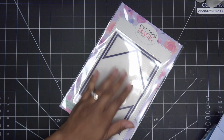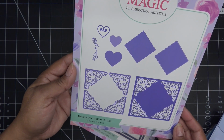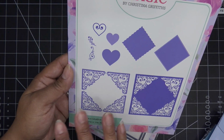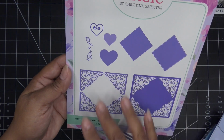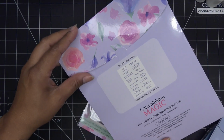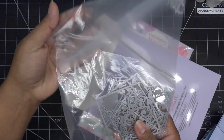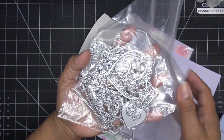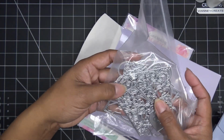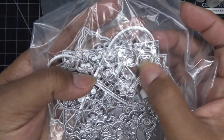So there's that. I have this Card Making Magic Hearts Decorative Corner. So it has these pieces. You can inlay them. There's just a lot of ways to play with this, and so I was really happy to grab that. It doesn't say the largest die size. Oh, okay, so they're pretty small, so no worries there. So yeah, you can layer them all in here, or you can just use them as corners. Look how pretty. Oh, yeah, they're definitely hearts. I don't know if you can see the little heart shape in there.